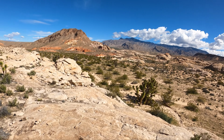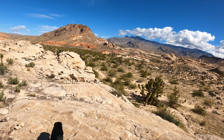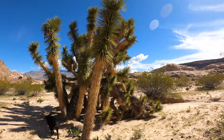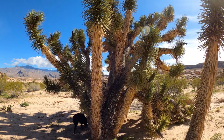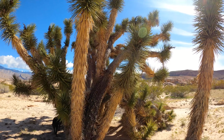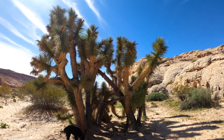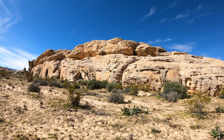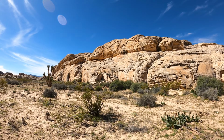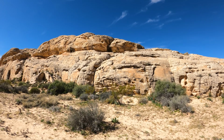All right, so we're going to head down to the bottom of this wash where our trail is waiting for us. This is a big grove of trees. Wow, look how big the trunk is on this one. We're going to come over here and kind of walk along this wall and see if we can see anything.